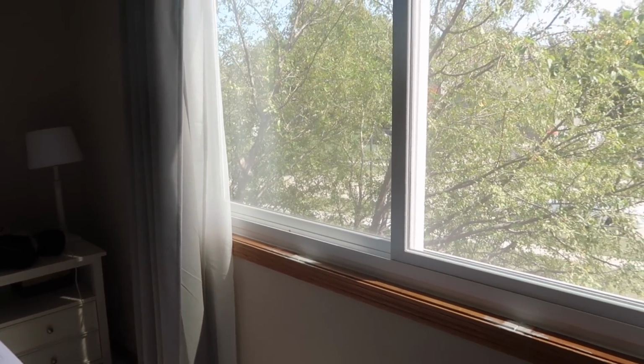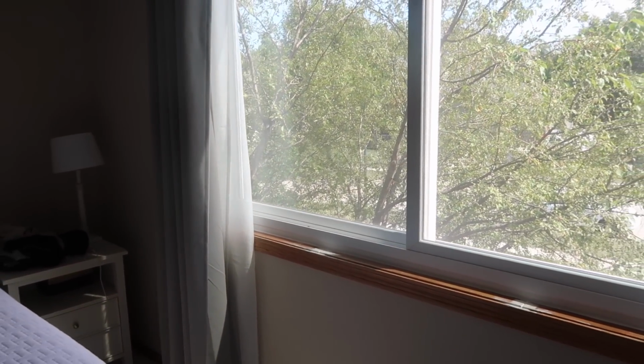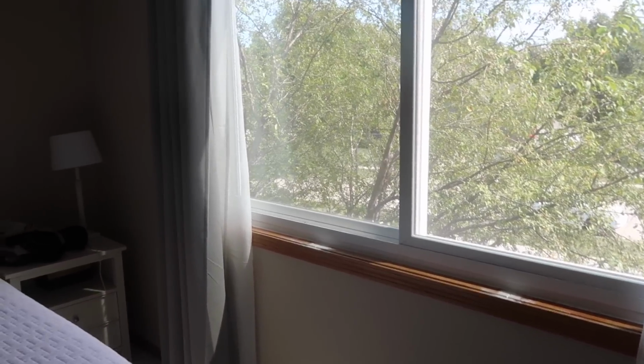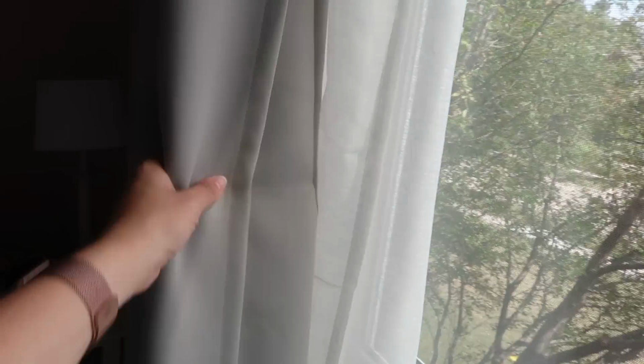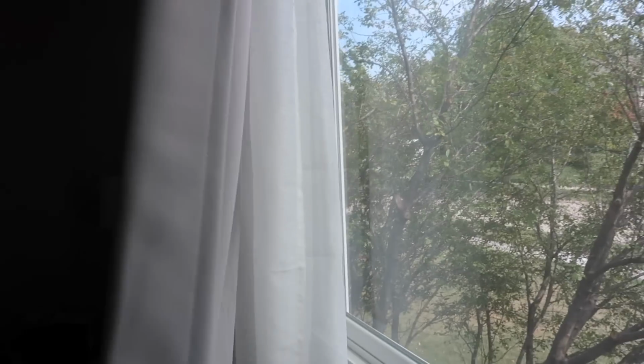But the window was actually leaking water several times a year whenever it would rain sideways, so we couldn't wait on that. But I wanted something a little fancier. When we changed out the window, I had to get new window treatments. And so I got the double bar, and all my bars and curtains are from Amazon. But the double bar has been really cool. It just gives us a little extra.